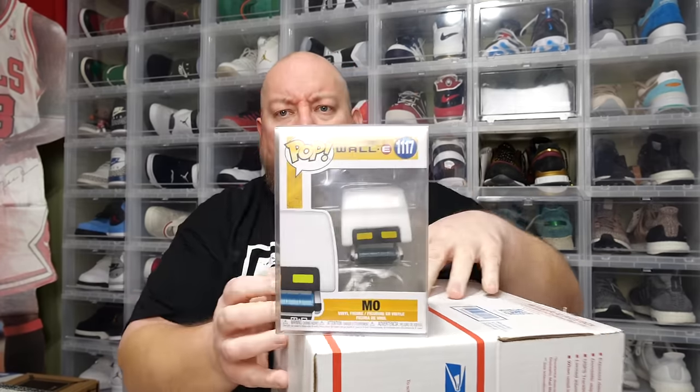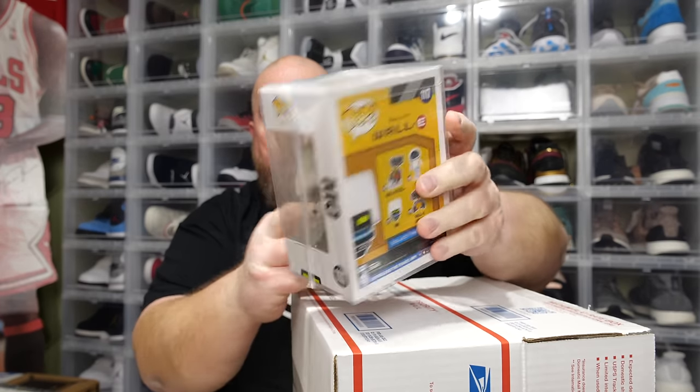This has three pops in it, and one feels like a pop armor. Here we go. First one, Soft Protector. The back says Wally. And it is, oh, Mo from Wally. Just a 2021 pop. Probably worth like 15, 20 bucks, I bet. Just a Wally 2021 pop.